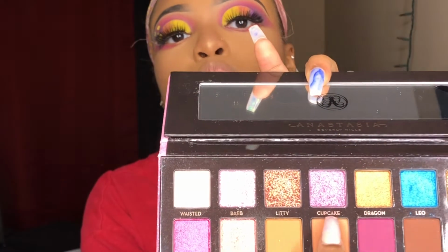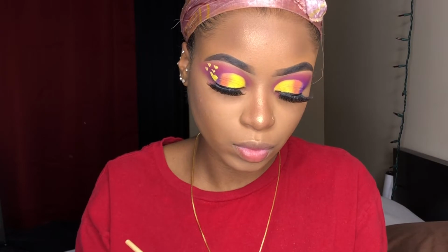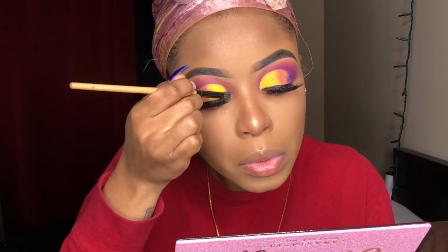Now going back into that Resi palette, I'm using the color Cupcake, and I'm going to highlight my brow bone and my inner corner.